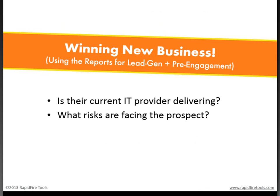So, the first is obviously lead generation. How do we use these to get in front of the customer? The second is the pre-engagement, where you'll actually do the assessment and present your findings to the prospect in order to try to win the business. And at the end of the presentation, they will get a very clear picture as to the level of service they're getting today, and they're either going to sleep better knowing that they're where they need to be, or more likely, there's going to be a laundry list of problems and an opportunity to make changes for the better.